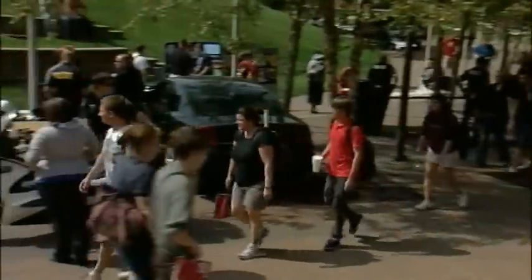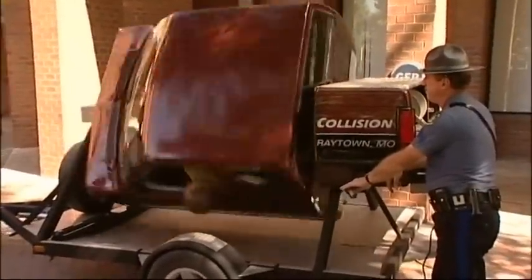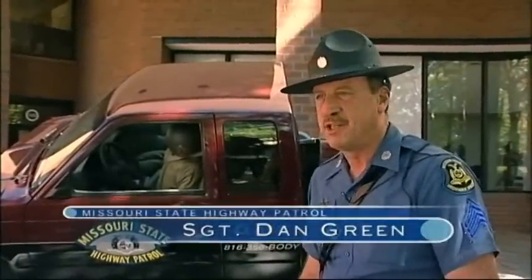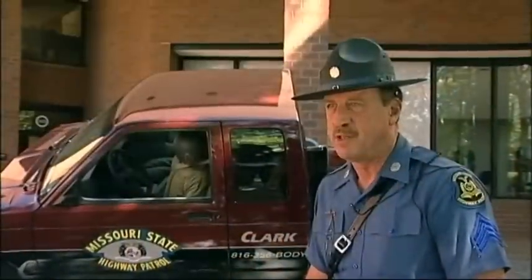See dozens of demonstrations and displays. What will you see at Criminal Justice Day? Okay, what we have here is a rollover simulator that we take around to schools and businesses and whoever requests it. What it does is it basically simulates a rollover crash wearing a seatbelt, and then we do the same thing and take the seatbelt off and let them see what happens, and it's usually pretty eye-opening.